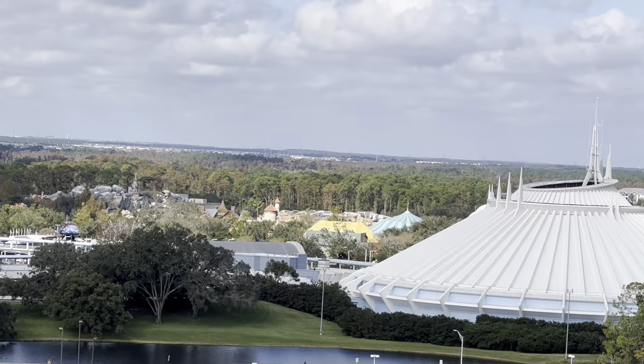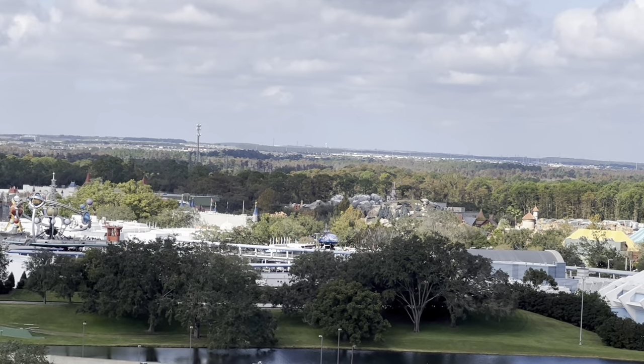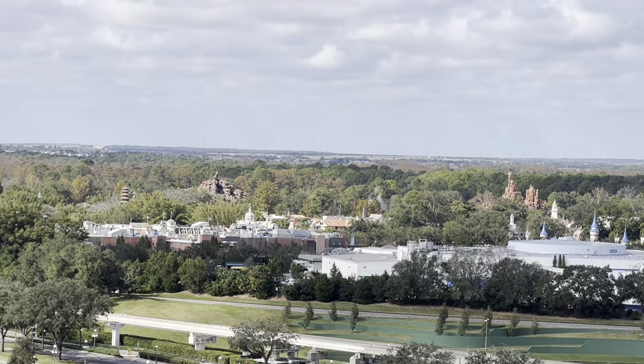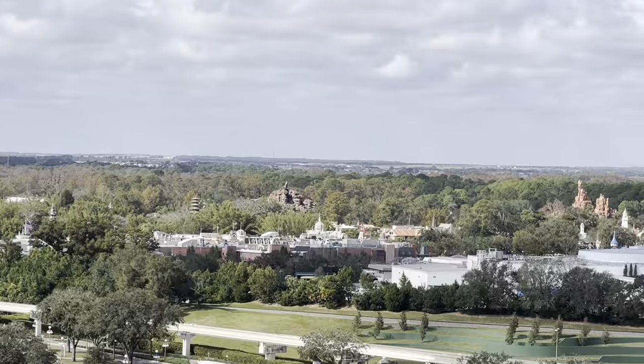Back there, you can see the Little Mermaid, Beauty and the Beast, Storybook Circus. Over here, you can see Astro Orbiter and Cinderella's Castle. Back there is Big Thunder, and you can see Splash as well. And then over here, you could kind of see Main Street and stuff. Overall, it's a great view, and I'm gonna miss it.